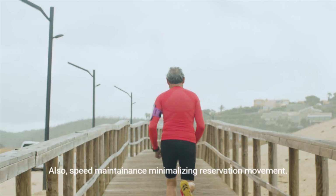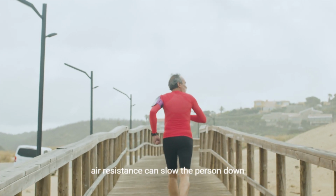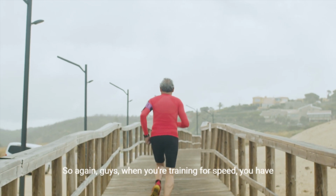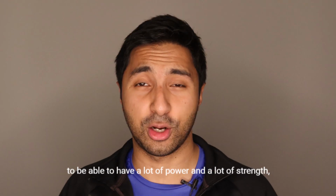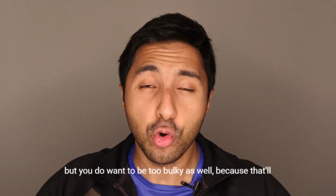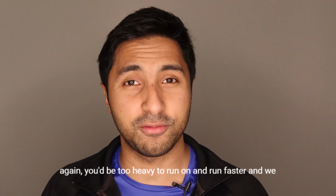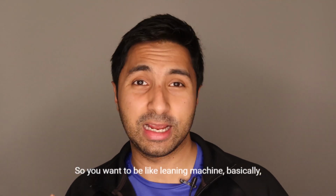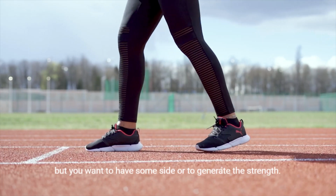Movement speed requires good strength and power, but also not too much body weight, and air resistance can act to slow the person down. So again, guys, when you're training for speed, you have to have a lot of power and a lot of strength, but you don't want to be too bulky, because you'll be too heavy to run faster and you will have too much air resistance as well. So you want to be like a lean machine basically, but you want to have some size as well to generate the strength.